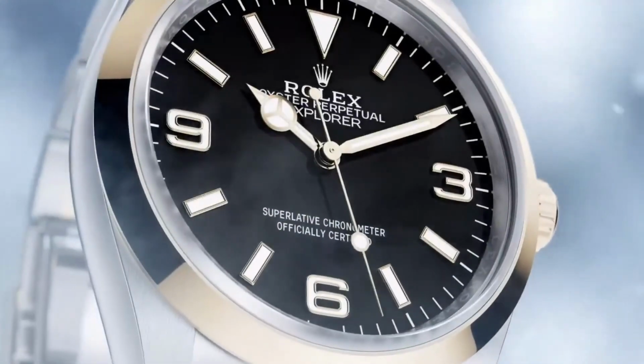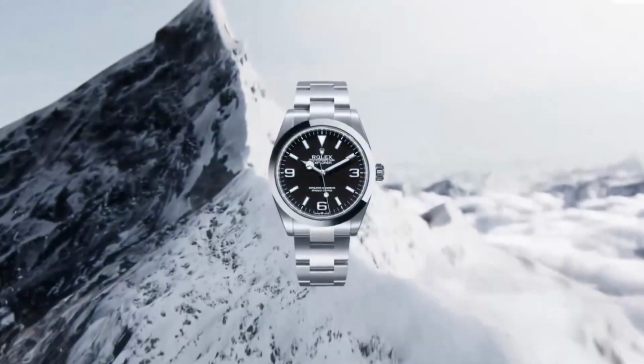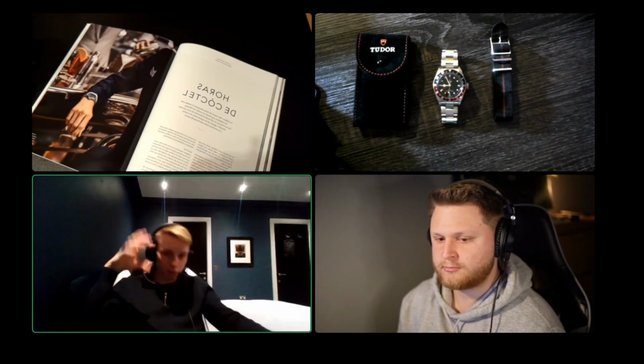Which brings us to the Explorer. You want to pick one up, Seaton, I believe. A white dial Explorer 2? Or are you going black? Okay, so the best Rolex in the world is the Explorer 36 mm black dial. There we go, I've just confirmed it. It's so boring. No, it's perfect, a perfect, perfect watch.